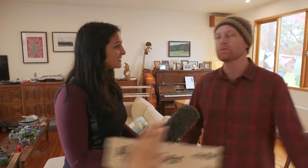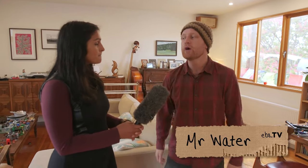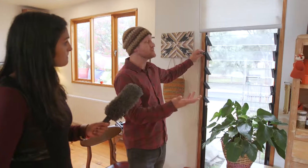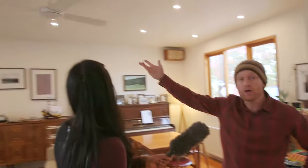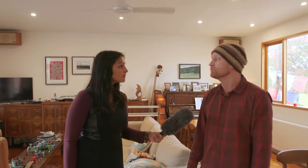Yeah, hi Charlotte. So, look, we've got pretty much a passive cooling system in this house. So I'll show you over here, we have louver windows, both sides of the house, which allow for cross ventilation. Up here, we've got a ceiling fan, which we use to move air around the house and keep things nice and cool. It's very economical, efficient, simple.